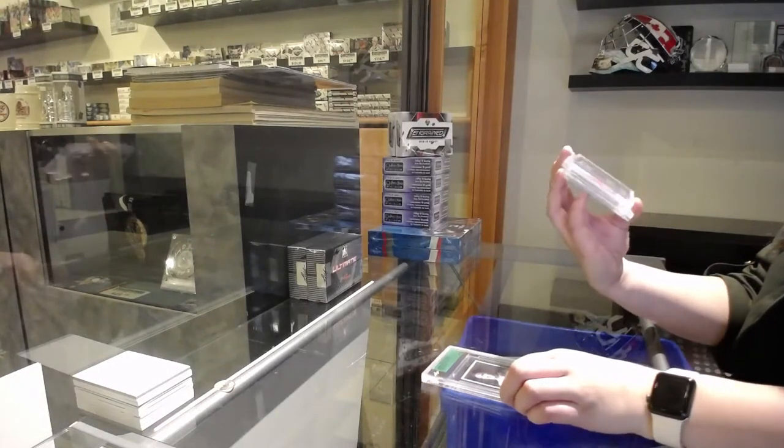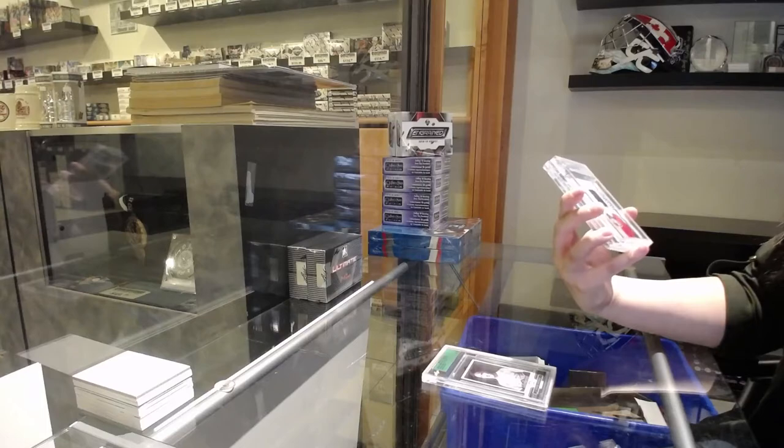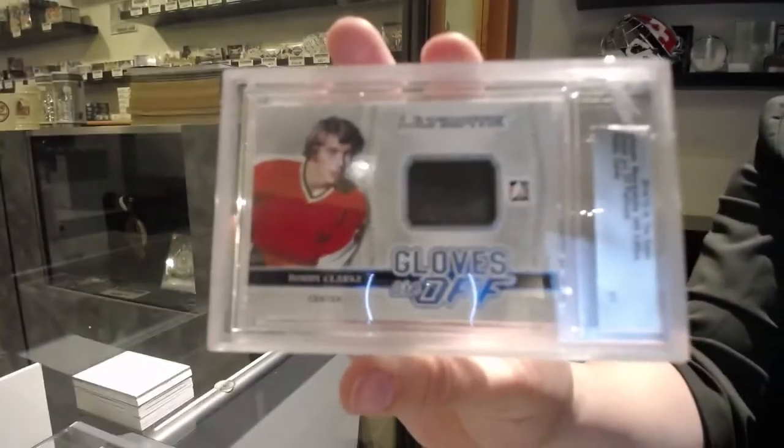We've got a Gloves Are Off glove. Numbered 1 of 1 for the number 1 spot, Bobby Clark.